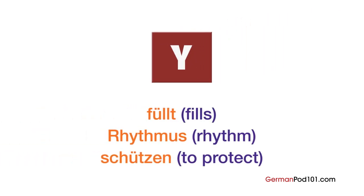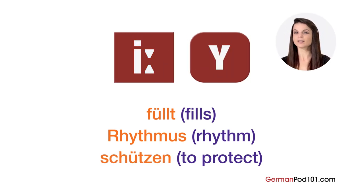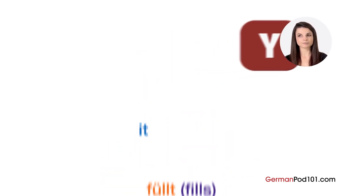The next vowel is Ü. Füllt, Rhythmus, Schützen. It's identical to the previous sound, except that the lips are rounded. Try saying the word it while rounding your lips.